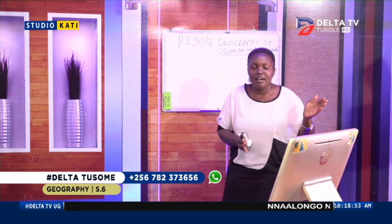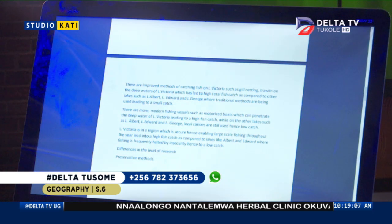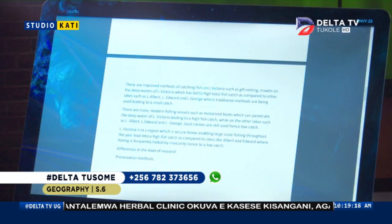And at the end of the day, their catch is going to be lower as compared to the one caught from Lake Victoria and Kyoga. Then in this region where these two lakes are located, I'm referring to Kyoga and Victoria, there is high use of modern fishing methods. They are using motorized boats, gill netting, and long lining, which are commercial fishing methods, which bring about higher catch compared to the traditional methods used on Lake Albert, George, and Edward, and therefore a lower catch as compared to the one caught from Lake Victoria.